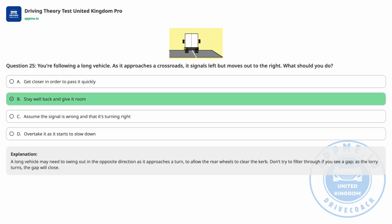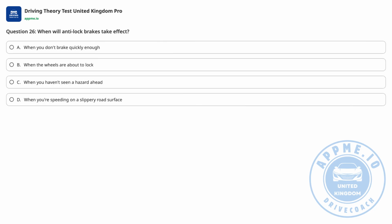The correct answer is B. Question 26. When will anti-lock brakes take effect? A. When you don't brake quickly enough. B. When the wheels are about to lock. C. When you haven't seen a hazard ahead. D. When you're speeding on a slippery road surface.